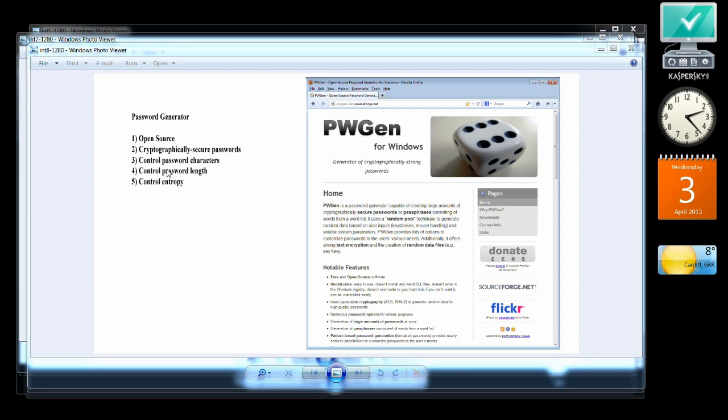And the last program John talked about was this password generator called PWGen. You can find them at secureforge.net. Now, a password generator is very important because it helps to make sure that you have very, very strong passwords. It's open source again, that recurring theme. Cryptographically secure passwords, control the password characters and length, control entropy. What this does is it gives you probably the most secure protection you can find, and we want to make certain that it's always there for you.